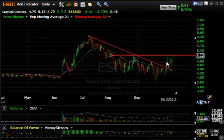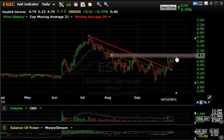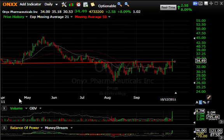ESIC came up to resistance after backing off and holding the moving averages. They're now crossing over. Key resistance here, if taken out around 5.15, could lead to a test of the 6, 6.25 range. That's my next target for ESIC.